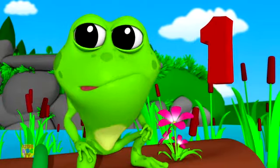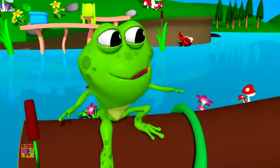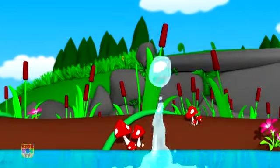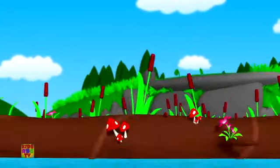One little speckled frog sat on a speckled log, eating some most delicious bugs. He jumped into the pool where it was nice and cool. Then there was no green speckled frog. Ooh, ooh.